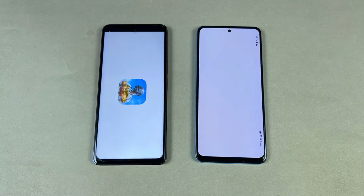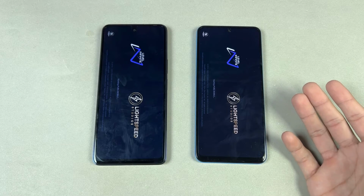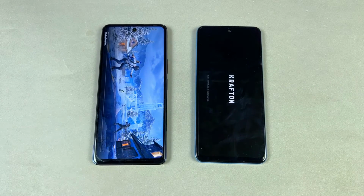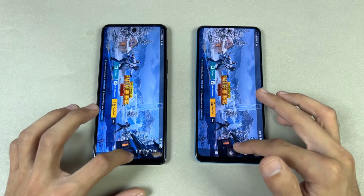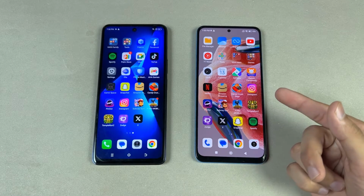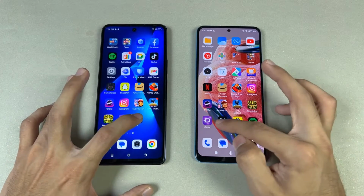Now let's see PUBG Mobile, and this is a big game. Snapdragon 685 on the right versus the new MediaTek Dimensity 6080. So the Tecno POVA is much faster compared to the Redmi Note 12. We almost have a 2 or 3 second difference. Also in that game we have smooth graphics with ultra frame rate on both as well. And now let's open X.